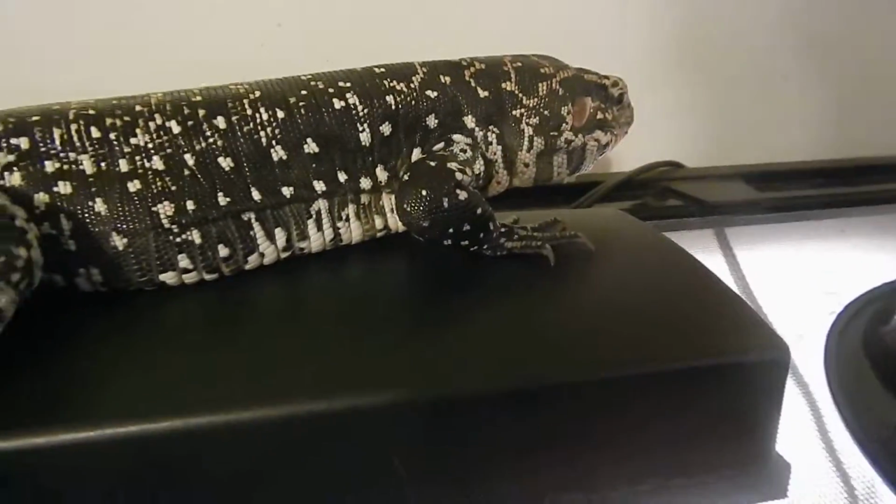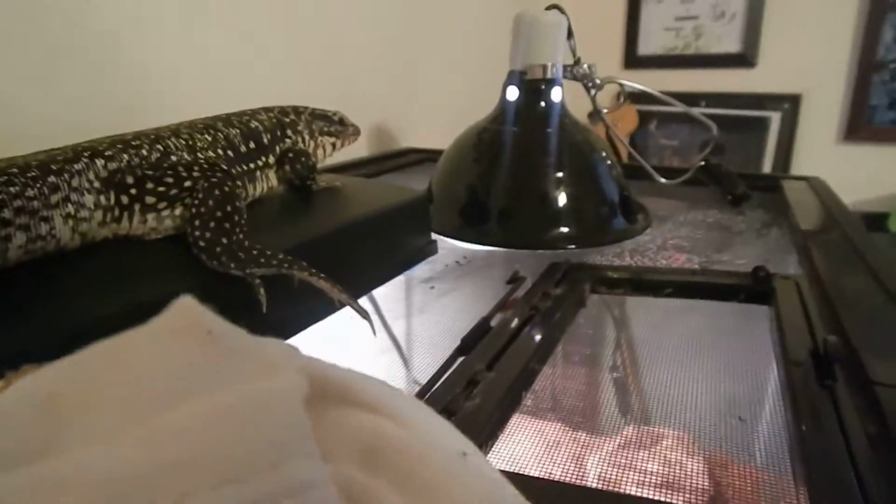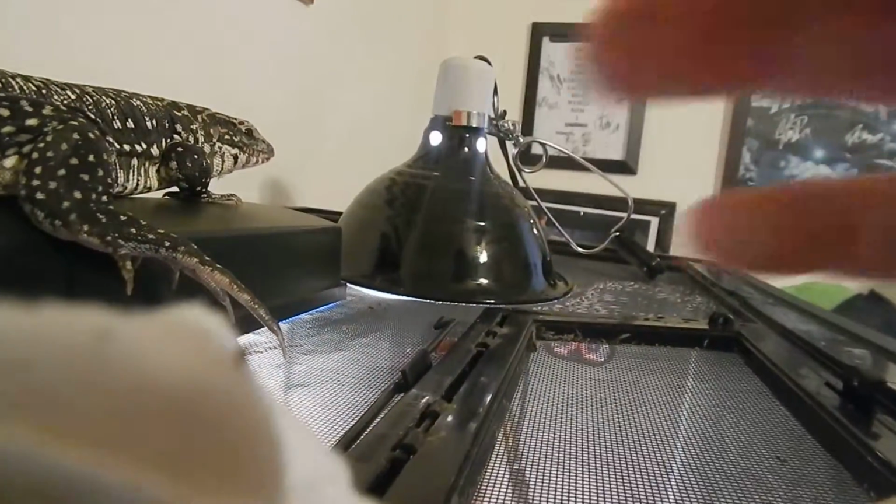While I'm talking about my animals, I can show you my Pac-Man frog. I'll put him up if he wants to go back. Let's see, we'll set this right here. And I'll show you my Pac-Man frog.